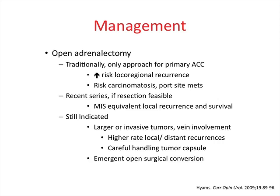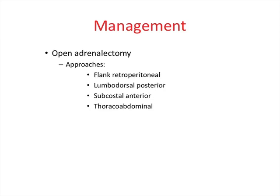Open surgery is still indicated in larger tumors, especially those that are invasive or involving the adrenal vein, renal vein, or IVC. This is due to a higher rate of local recurrence and care needed in tumor handling. Also, obviously, if the MIS approach requires emergent open conversion. So open approaches, in general, you can use a flank retroperitoneal approach, the posterior lumbodorsal, or the subcostal anterior or thoracoabdominal incisions.